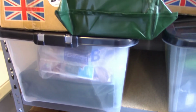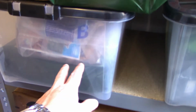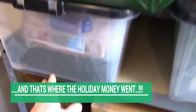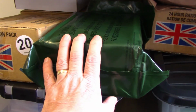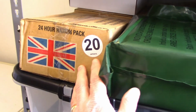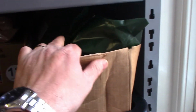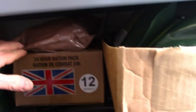Moving up a shelf, I've got a large plastic case with 24-hour rations in there. There's an Australian CR1M, there's a Russian 24-hour underneath, there's a few more in there as well going back. I have a Croatian 24-hour, an out-of-date British ORP. Moving along, I have a few more Polish. There's a 24-hour and a single meal Polish, more British ORPs, an 8-hour British brown bag.